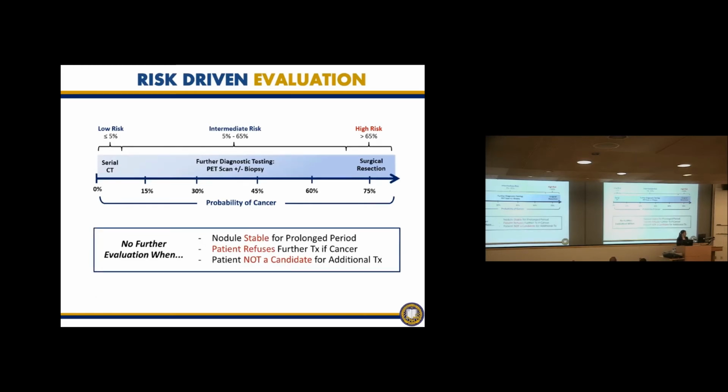No further evaluation would be necessary if the nodule were stable for a prolonged period of time. And a prolonged period of time, in my reading, seemed to be around 2 years for the small pulmonary nodule that was less than 5 millimeters. Anything greater than that, a prolonged period of time would be anywhere between 3 and 5 years. I think people would agree also that no further evaluation would be necessary if the patient refused further treatment if it were to be cancer, and also if the patient weren't really a candidate for additional therapy.